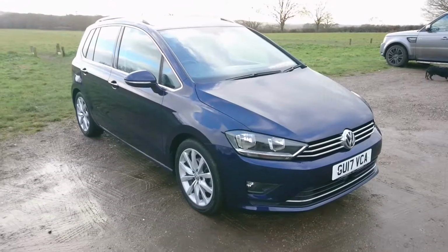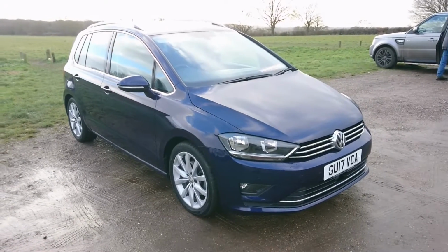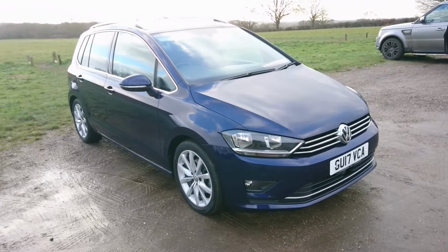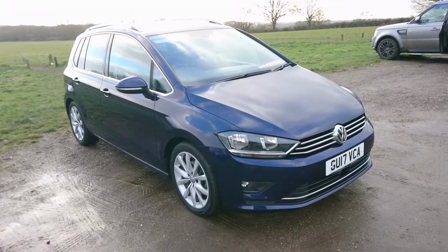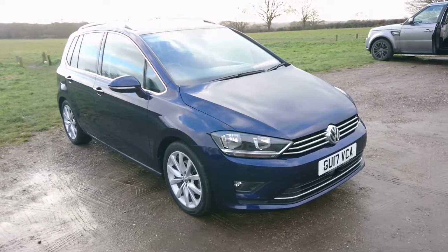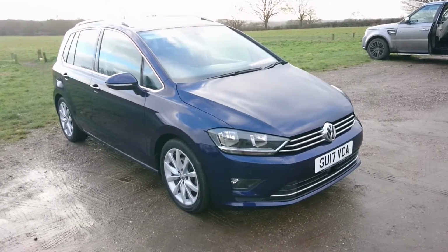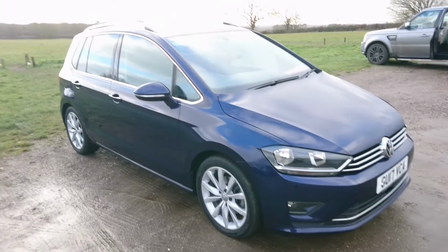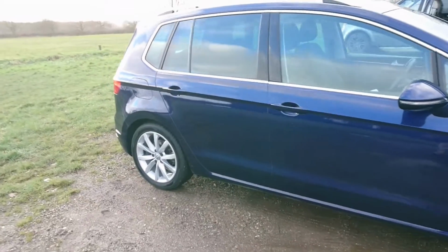So as usual, viewers, I must apologise for some of the background noise. That road's a little bit busier than I imagined when I first came here. I think this Golf SV looks very neat, even though this is a pre-facelift car, a very late one at that. I think it looks very neat, particularly this GT model with all these extra bits of chrome and the chrome roof rails and things like that. This colour is also very nice indeed.